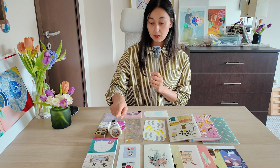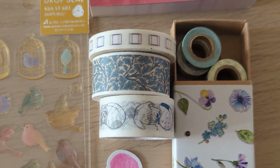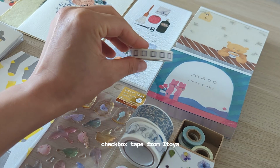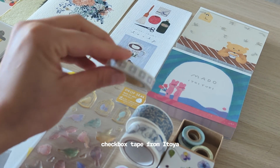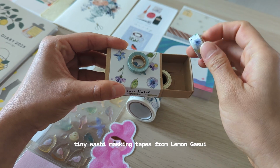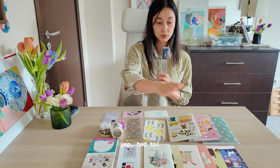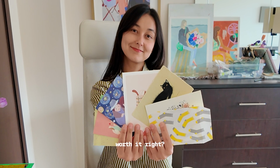I got these washi tapes. There's one limited edition with a William Morris design. I got this one from Itoya. This one is a bullet point that you could use for bullet journaling on your notebook. I think this is really clever. I also found these tiny little washi masking tapes, and of course I had to get all the cards. Actually I got more, but it wouldn't fit on this table.